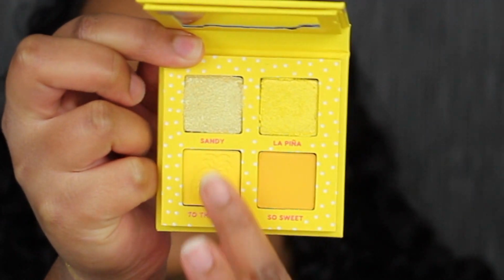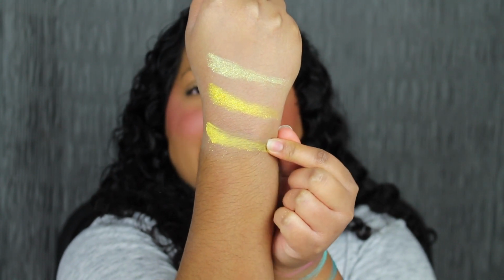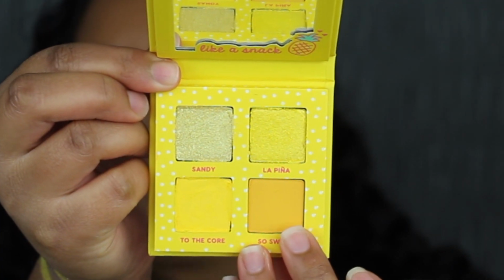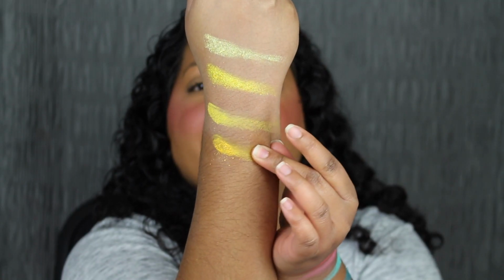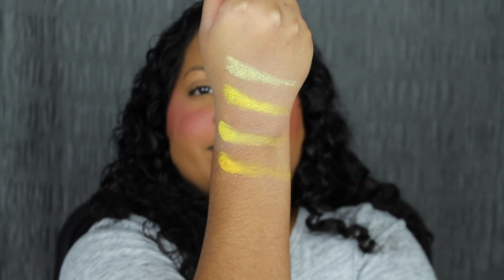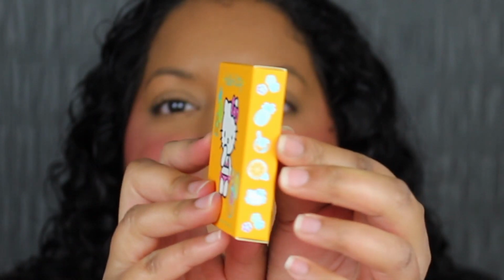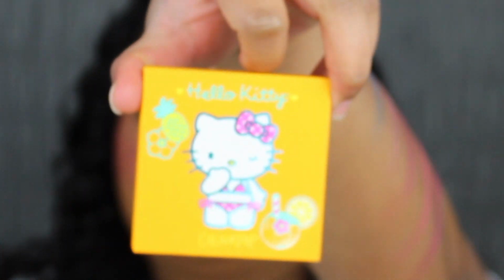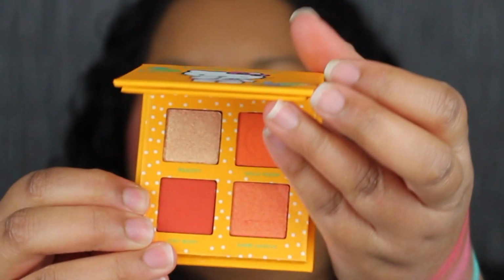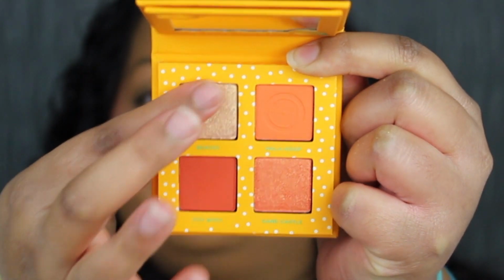The next shade is called To the Core. To the Core is described as a matte bright yellow. The last shade in the quad is called So Sweet. So Sweet is described as a matte marigold. The last quad is called Teeny Keeny. I love the oranges in this palette. Really pretty. First shade is called Beachy.